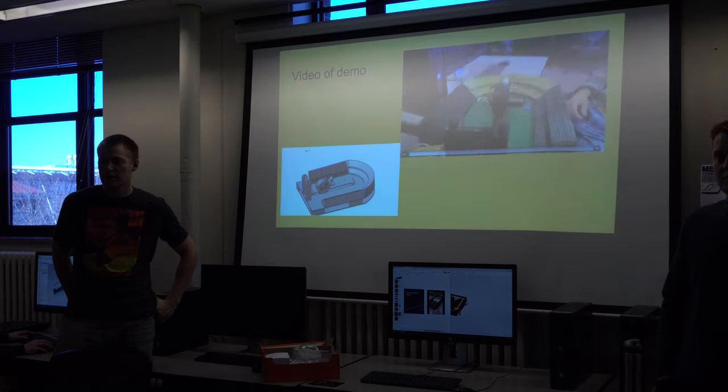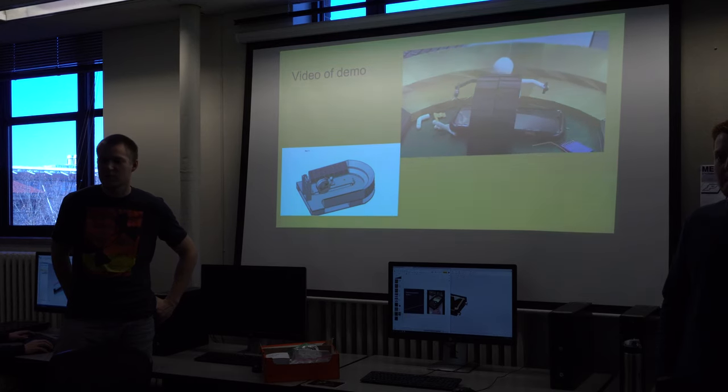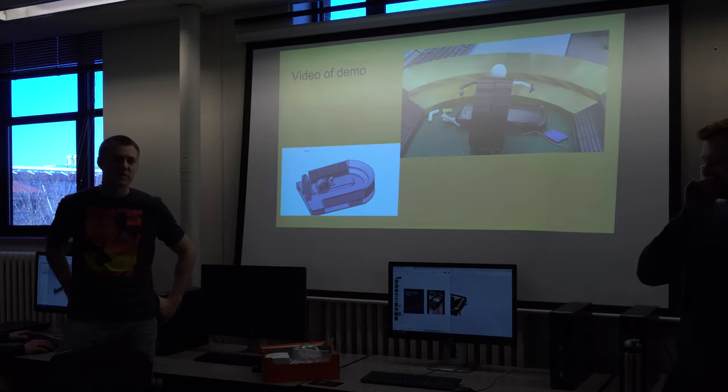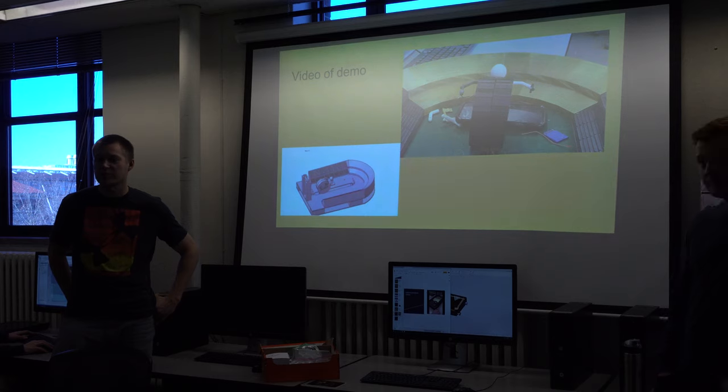We don't have our belt yet for the drum, but here we have the drumstick moving. Currently it's just using a paper clip to move the drumstick back and forth. We're looking for another material that will be easier to bend and get the drumstick to move further.